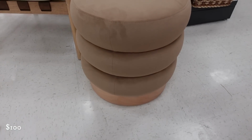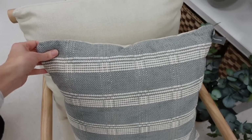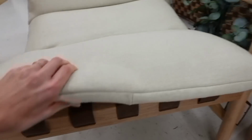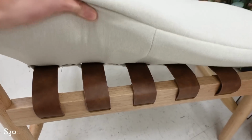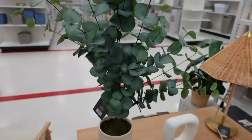The taupe stool that I shared in green last week is really nice in person. This pillow is a really beautiful, soft, kind of turquoisey green, and then you have this chair. This is actually really comfortable. I was surprised by this, but the detail on it is really pretty.